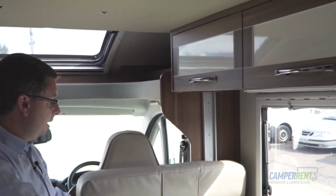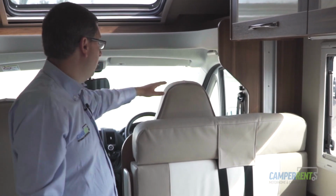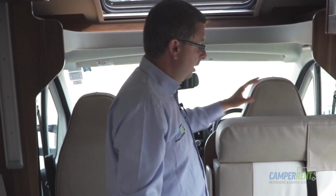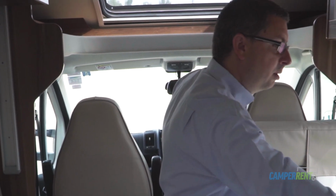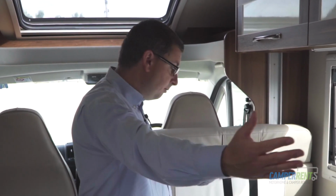Two seating points here. So obviously you've got your driver's seat with a seat belt, your passenger seat with a seat belt. You've got two seat belts on the rear facing dinette, and there's also two seat belts on this side as well. So you fit six passengers in here comfortably.